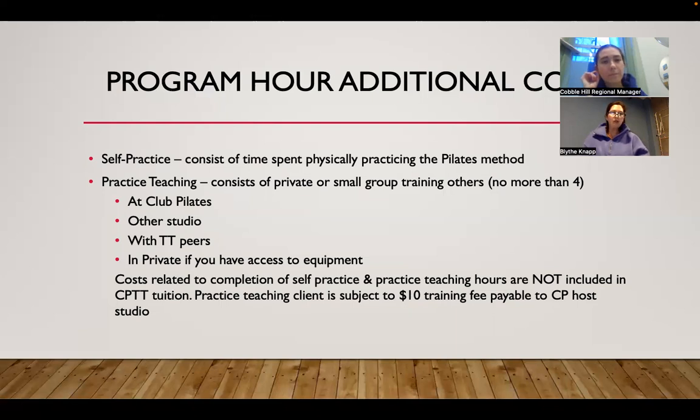There are costs related to the completion of the self-practice and practice teaching hours that are not included in your tuition. So when you're practice teaching and you bring a client in, that client is supposed to pay $10 to the Club Pilates host studio. Again, you can talk to your managers, some of them are here online, or you could talk to the owners, and sometimes those fees could be waived for you. So always ask. It doesn't hurt to ask.